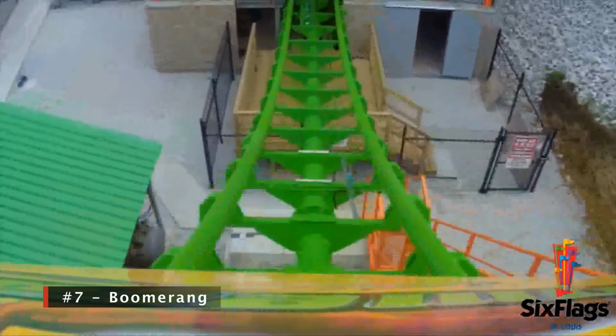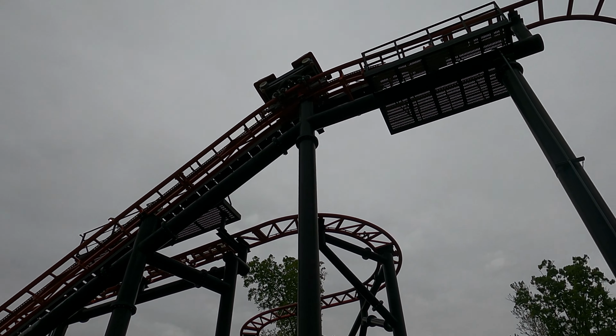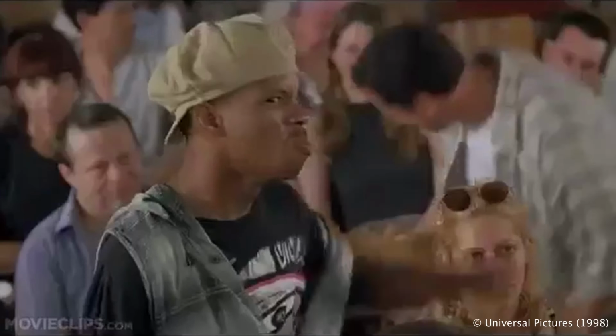Number 6. Pandemonium. This Gerstlauer Model 420 spinning coaster originally opened as Tony Hawk's Big Spin. How fitting. But the park quickly changed the name after realizing they already had another bird-themed coaster. It's true. Here at ACN, we're all about facts. Why would we spin this story with fakey information? Boo this man!